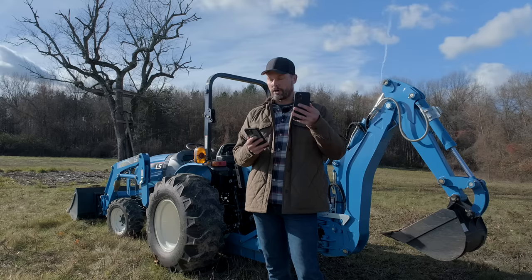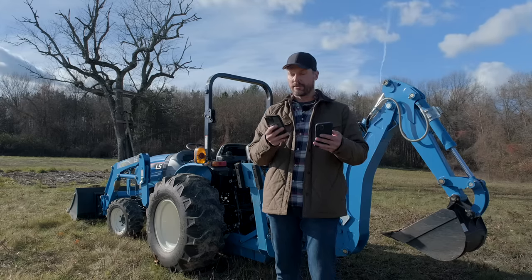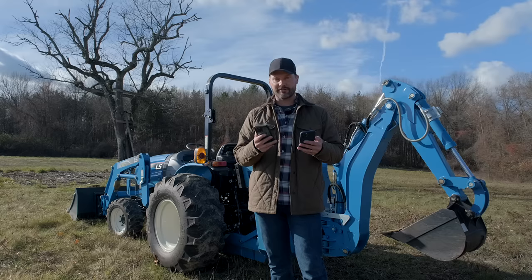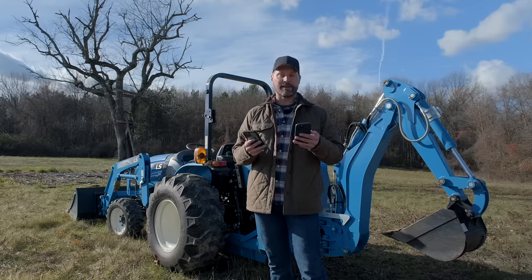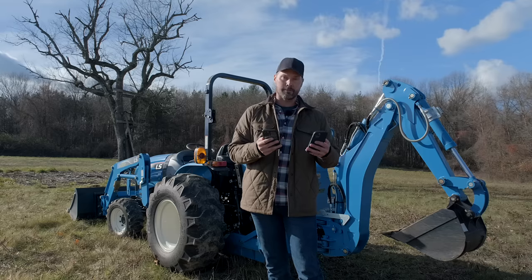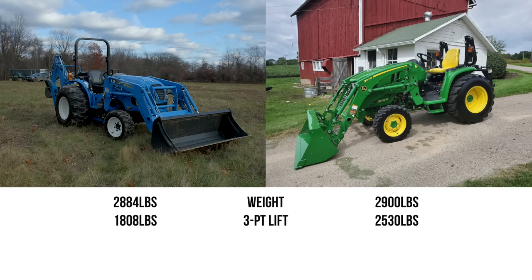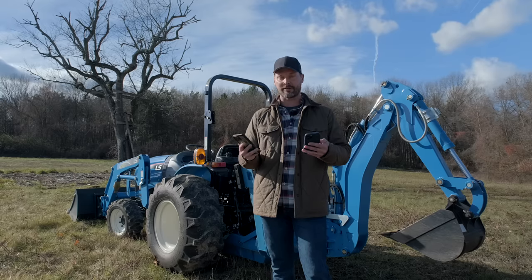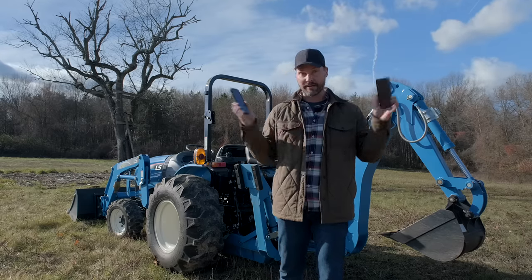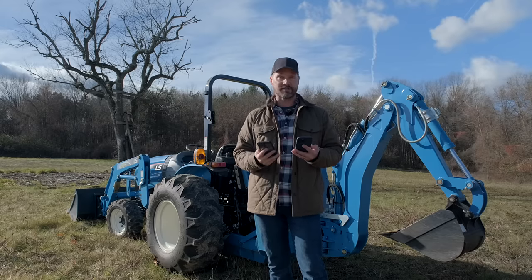All right, so our first big discrepancy, which I find kind of interesting, is on the three-point hitch. Lifting capacity on the three-point hitch, 3039R, rear lift at the ends, at the very end of the three-point arm itself, 2,530 pounds. On the LS at the ends, 1,808 pounds. So that is over 700 pounds difference. The 3039R can lift 700 pounds more based on tractor data. If you go to tractordata.com, pull up those specs, that's what it's telling us.